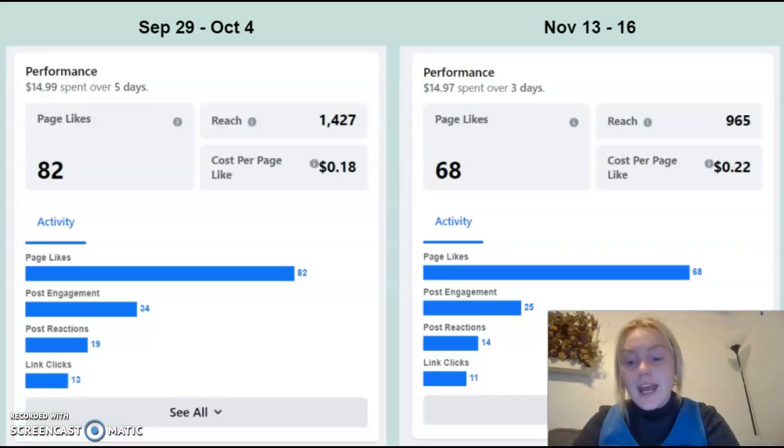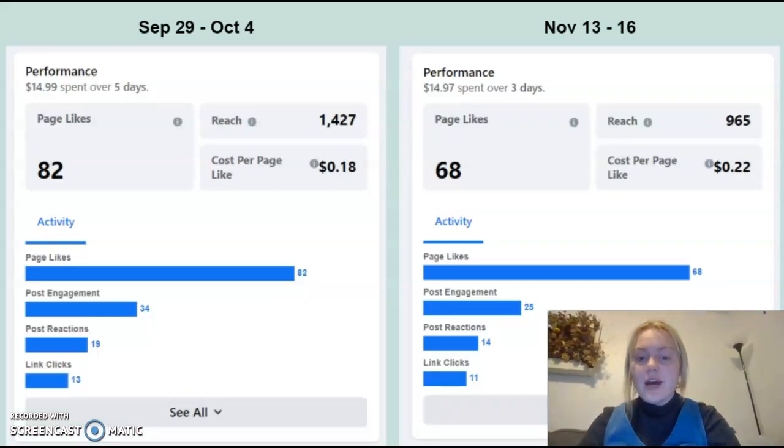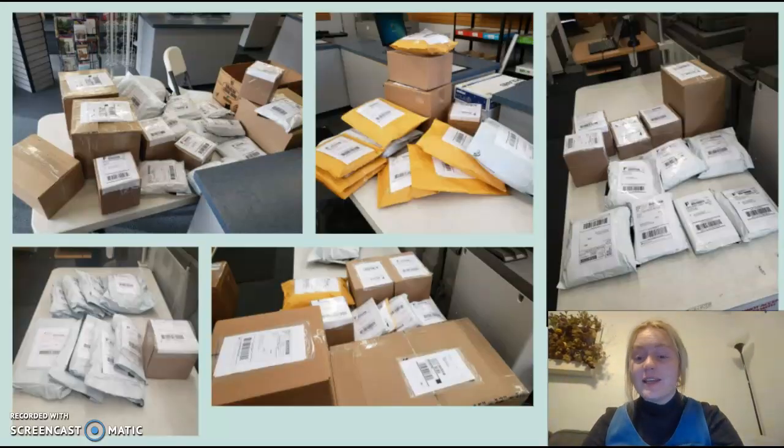These are the two paid ads I did for Facebook. I now have just over 200 likes on Facebook, but I spent $15 for each ad and ran each ad for 5 and then 3 days. Here are just some images of the packages that I sent out. Like I said, I've sold between 300 and 500 listings at this point, and so I did really well.